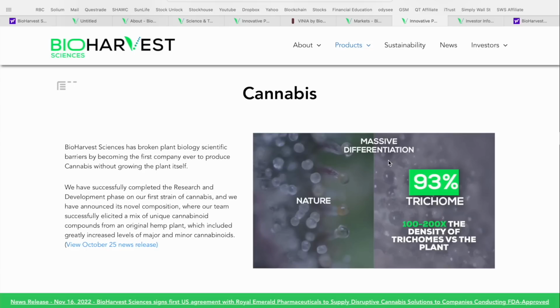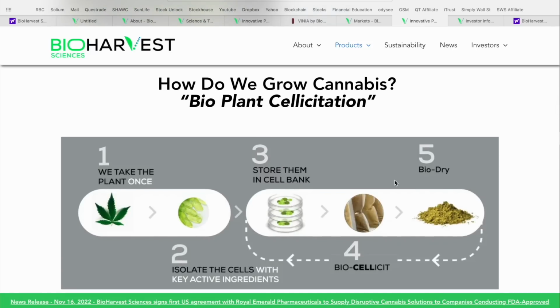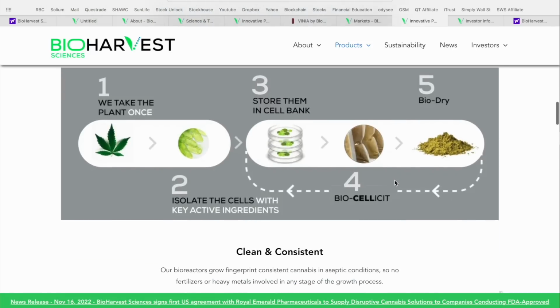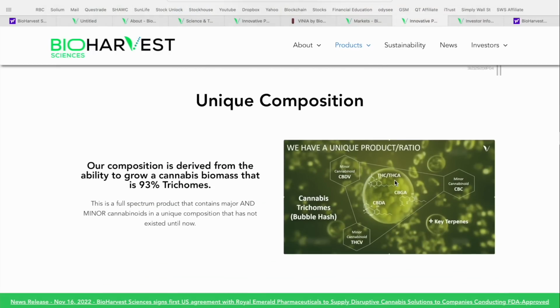So you can see the massive point of differentiation between naturally grown cannabis versus lab grown is really the level of these major and minor cannabinoids that are found in the end result. So 93% trichome levels, which represents between 100 to 200 times the density of trichomes versus the plant found in nature. And again, some of the other benefits: non-GMO, it's clean, no solvents, no heavy metals, 100% biodegradable wastewater, and that trusted science, which is the core behind this organization. So again, they use the exact same process that we saw with the Vinia product, broken down into those 5 steps. That's going to give them clean and consistent product. And again, that unique composition that's not found in nature.